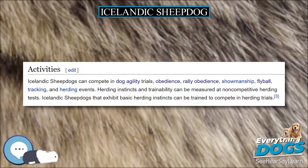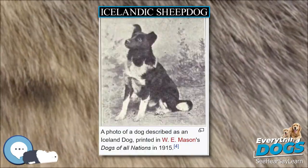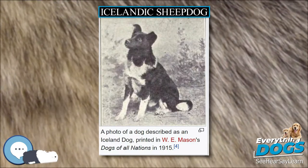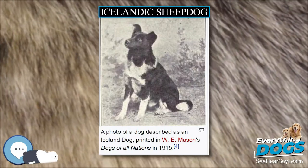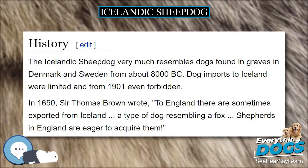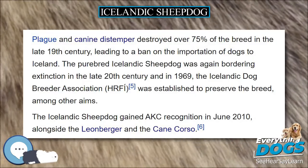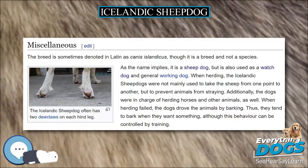Activities. Icelandic Sheepdogs can compete in dog agility trials, obedience, rally obedience, showmanship, flyball, tracking, and herding events. Herding instincts and trainability can be measured at non-competitive herding tests. Icelandic Sheepdogs that exhibit basic herding instincts can be trained to compete in herding trials.